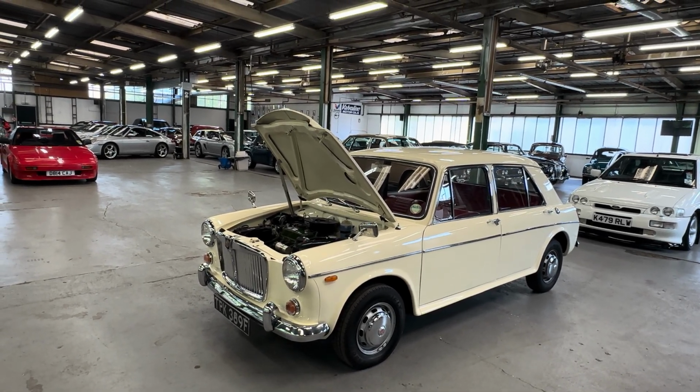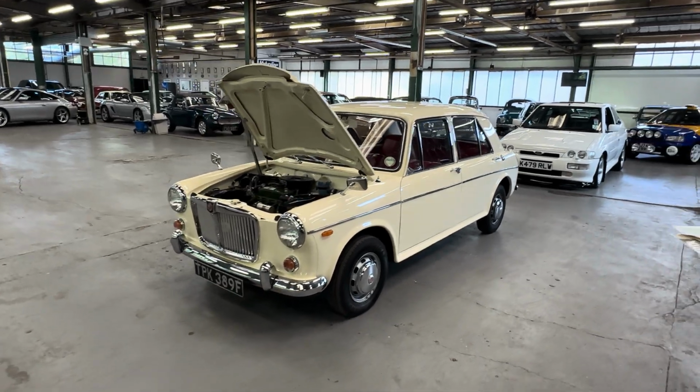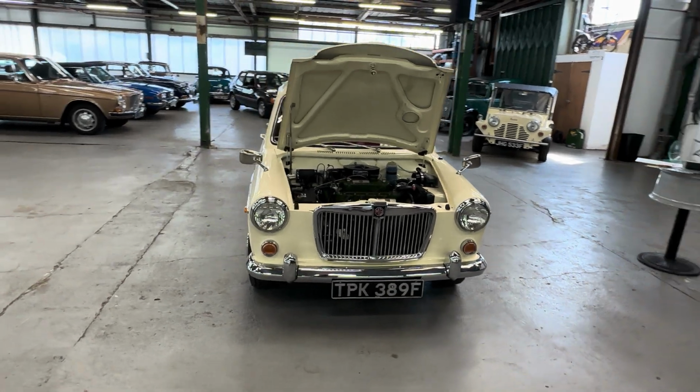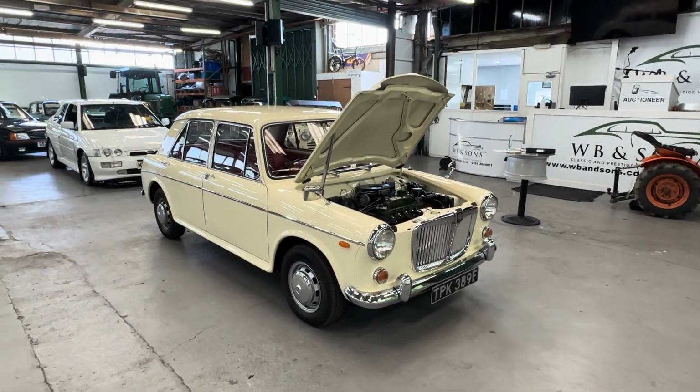So there you have it. MG 1300, fabulous condition, show winner. Check the description, we'll detail the car's full history, everything we know about it. Super low mileage for what it is. Nice low owners, loads of paperwork with it.